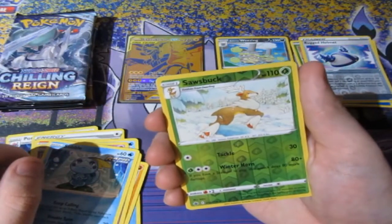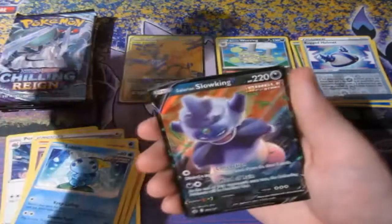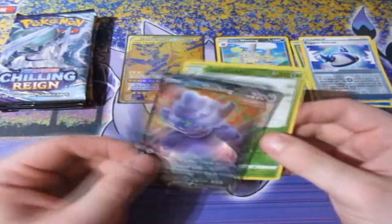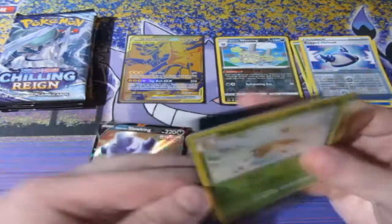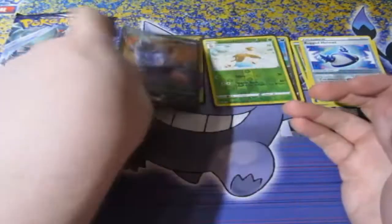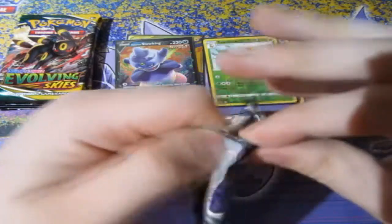Nice, that's cool, that's a reverse for a rare Sobuck. And oh, he gets a Slowking V, okay, was not expecting it. Awesome, but also that reverse for a rare is actually really, really nice, I like that a lot. And there we go, we got ourselves Slowking right there. Very good. Final pack of Chilling Rain.